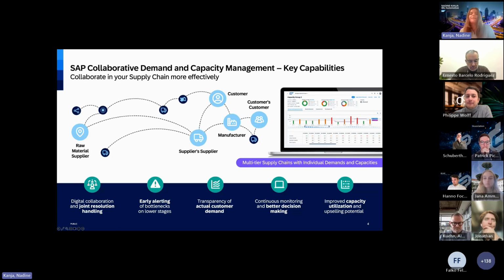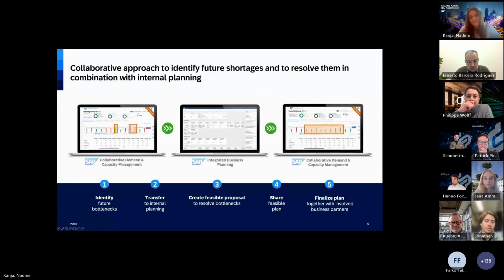But I would say enough for the theory so far. Let's hand over to Alex Kühn, my colleague, and have a look into the system. Thank you, Nadine. Before we jump into the system, just a brief introduction into the process itself.